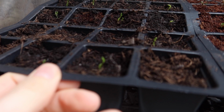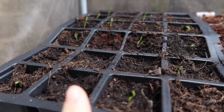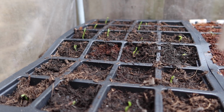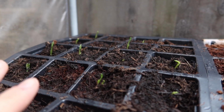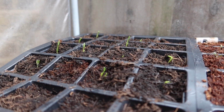but it's not. So in here you can see I've got my sweet peas coming up finally at last. I actually sowed these about 2.5 to 3 weeks ago. They've taken ages. There is a trick where you can soak the seeds in water overnight before you plant them and I think you get faster germination. I didn't do that, but they're all germinating now, so they should be fine.